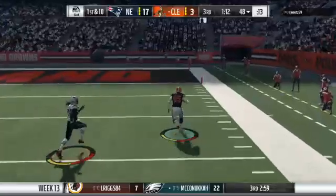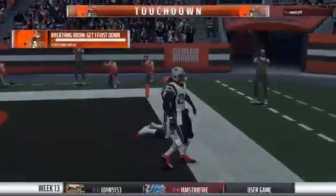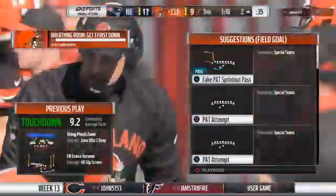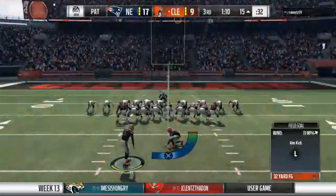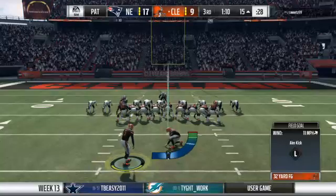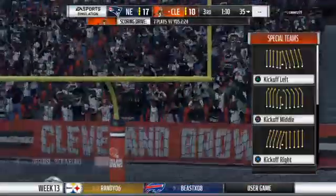And now off to the races, down the right side. And all the way in. Touchdown, Cleveland. David Njoku, his 5th touchdown now on the year. And the Browns have cut it back within a score. And it's up through the goalposts. It's 17-10.